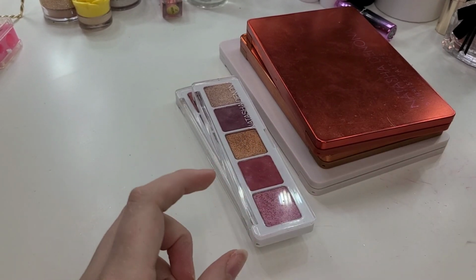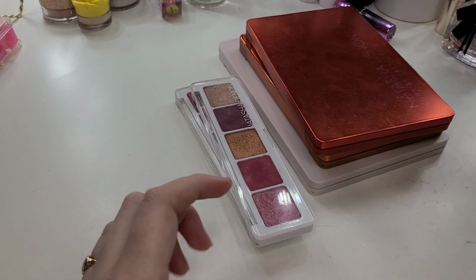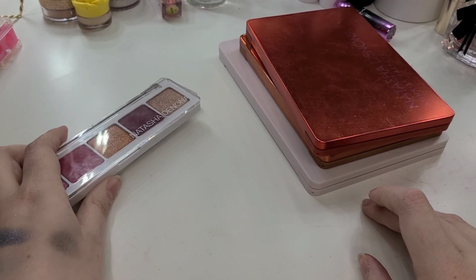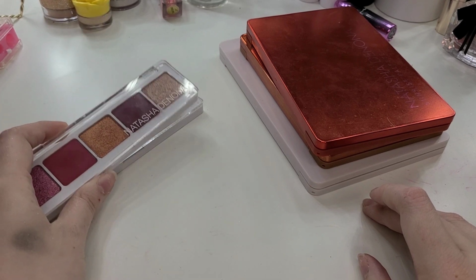So I'm not going to declutter any of these just because I love Natasha. I don't want to declutter. I'm just not getting rid of them, sorry.